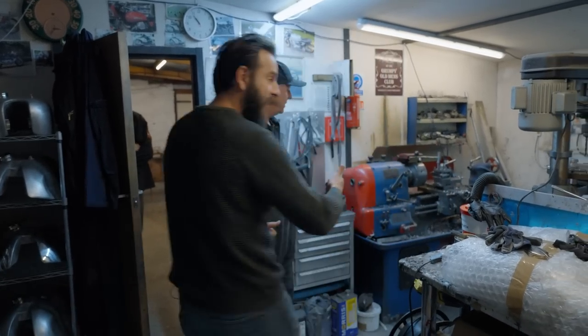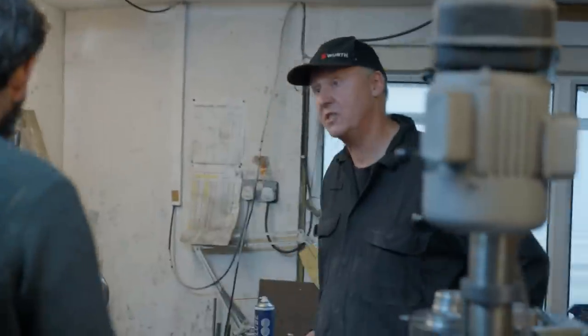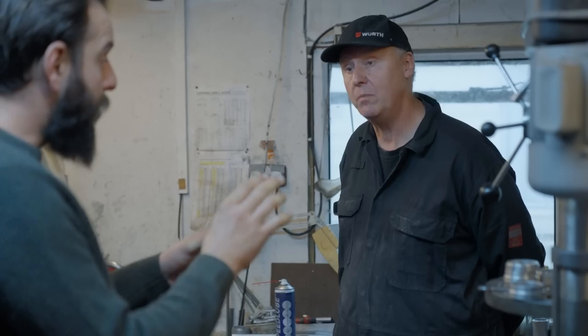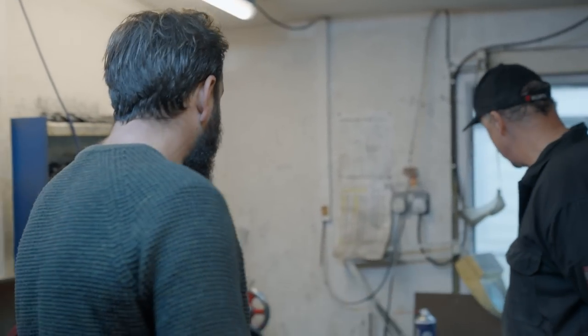And then this is the machine shop, I guess. Yeah. This is where we make all the fittings for the tanks, the tap bosses. Do you make all of those? We make all of those, yeah. We don't actually buy in anything other than the cap. The cap is the only thing. All the little captive nuts and bolts, all the brackets, all the bits and bobs. You make everything.